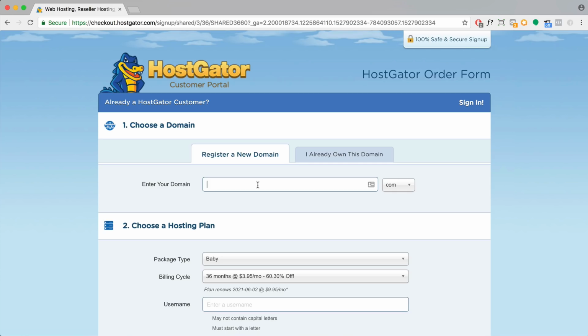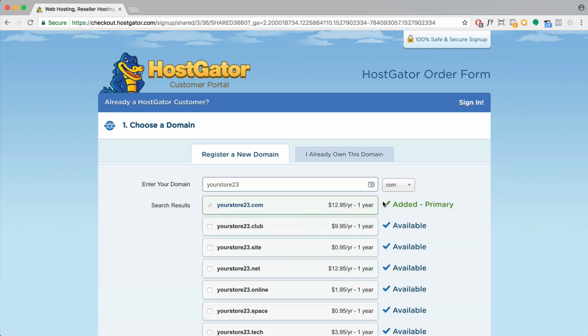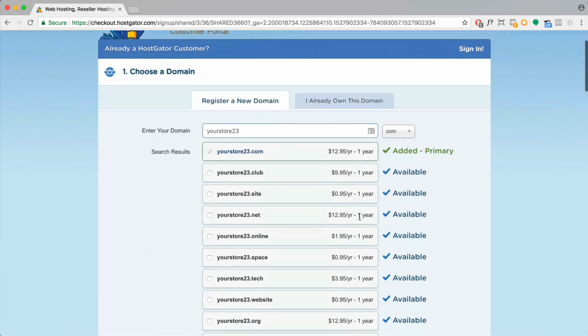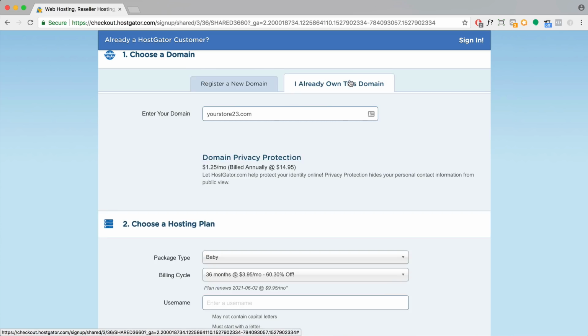So this is where you enter your domain name. So for example, my one might be called yourstore23, and click on the outside here. If it's actually available, it'll come up with a tick. If not, it'll come up with a cross, and you might need to select a different one or change your name. If you own a domain name already, then click on this tab up here.